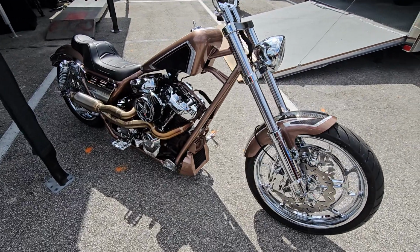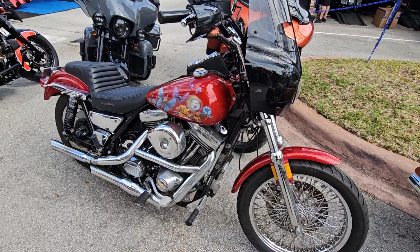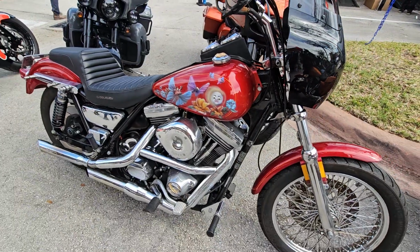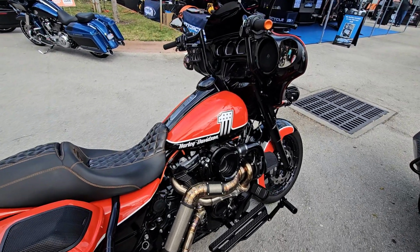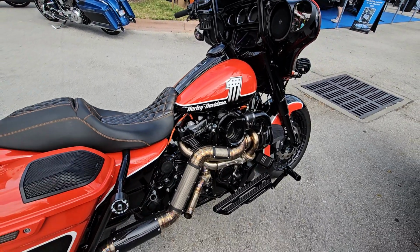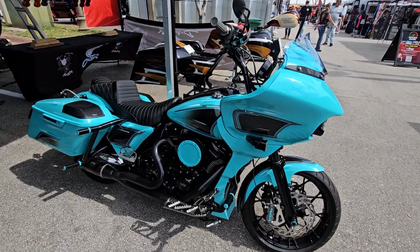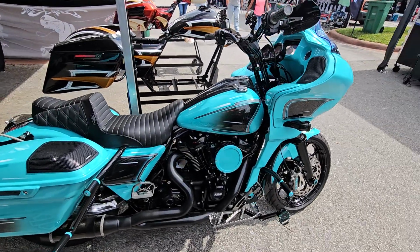Little chopped out Harley here. A little butterfly action here. And a Harley decked out. Black, orange, very cool looking bike. Little blue and black combo. Very pretty looking motorcycle. A 135, stage 4.